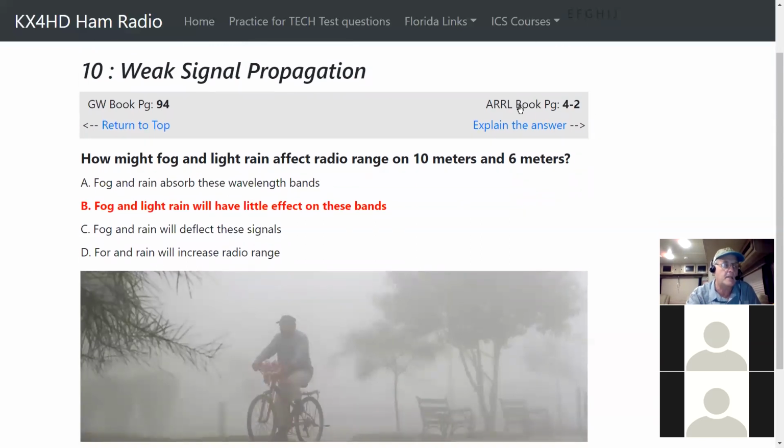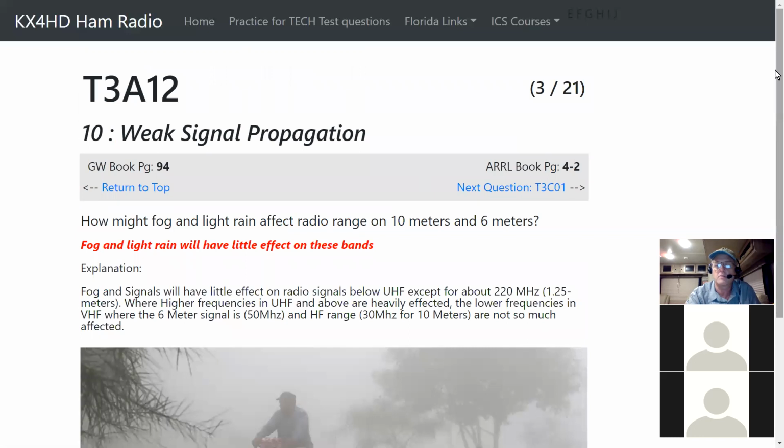So we'll get into which bands it does affect in just a moment. But fog and rain will absorb some wavelength bands, but not these bands. Fog and rain will deflect these signals. It will deflect some signals, but again, not these. And it won't increase radio range. I don't believe it'll increase radio range on any band. So that's our answer.